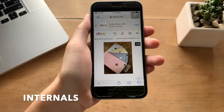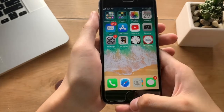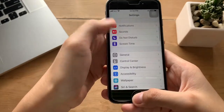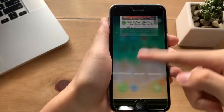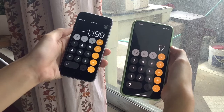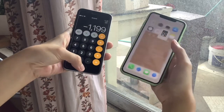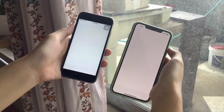Internals. With the Apple A9 chipset and 2 gigs of RAM, the iPhone 6s still has smooth performance this 2020. There are just a few delays in opening some apps, but it doesn't hinder the functionality of it. When side by side with the iPhone XS Max, the delay is noticeable, but it is still more than enough for its price, and to think these phones are 3 years apart.